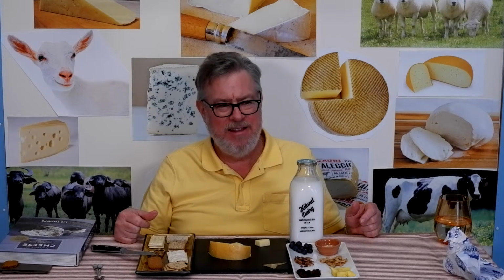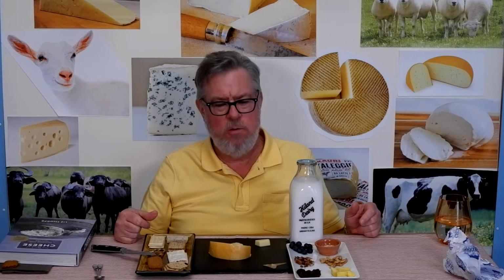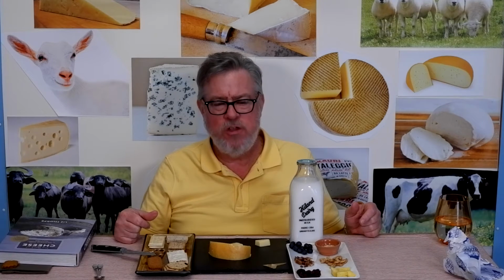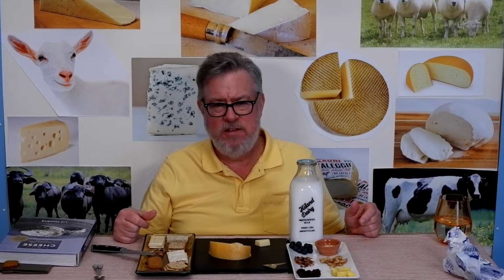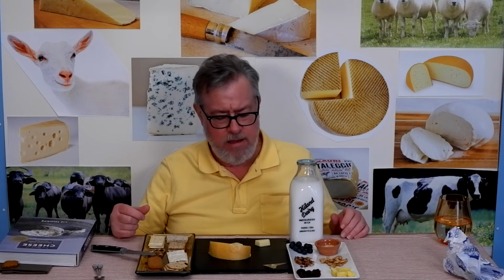It's a very sweet, juicy pineapple. And that is all contrast to the fat, lower moisture, lower water cheese. Salty versus not salty, fruity versus savory flavors. Wow. That's good, that's good. I could eat that combination all day.